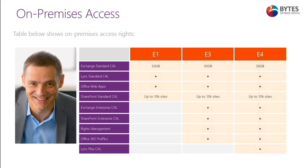Now looking at the on-premises access rights, maybe today you're only interested in using Exchange Online. What you could do is purchase an Office 365 E3 plan, and that would also provide you with access to Lync server, SharePoint server, as well as providing the enterprise functionality. For example, the Lync functionality that you get within a standard client access license is the instant messaging and presence. The enterprise functionality would then further that to enable video and web conferencing.